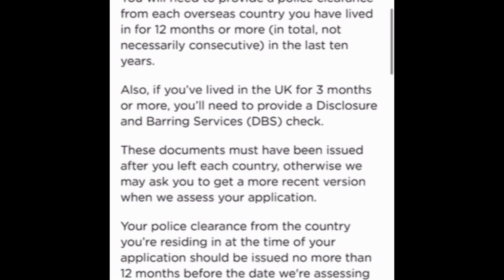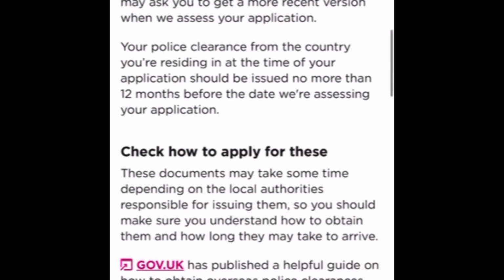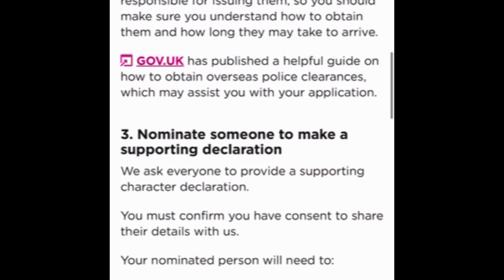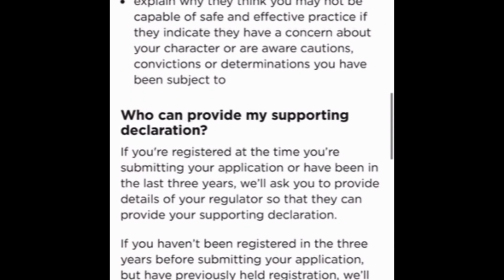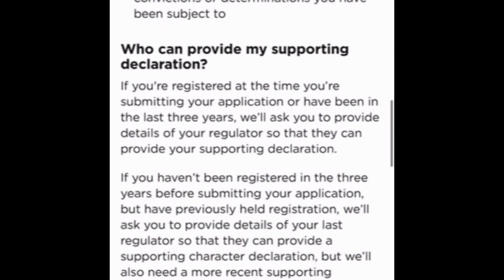And that's it. All right, also if you lived in the UK, then you need a DBS check, but if you haven't lived here in the UK, then from your country you need a police clearance certificate. And here the DBS is quite easy to get. Check how to apply for this. You can search all the information here on this website. All right, who can provide my supporting declaration?